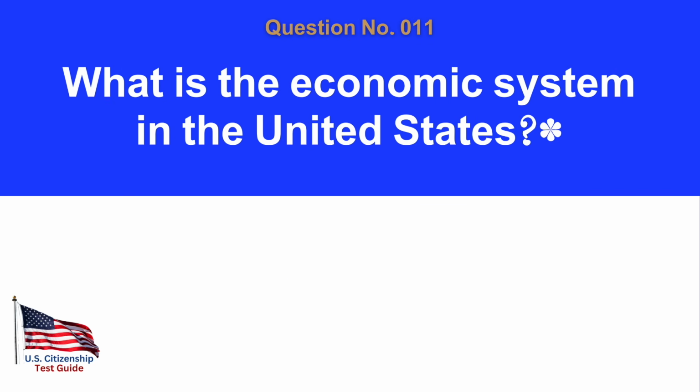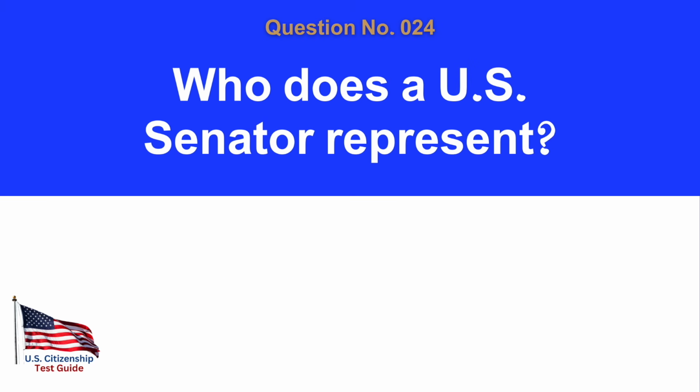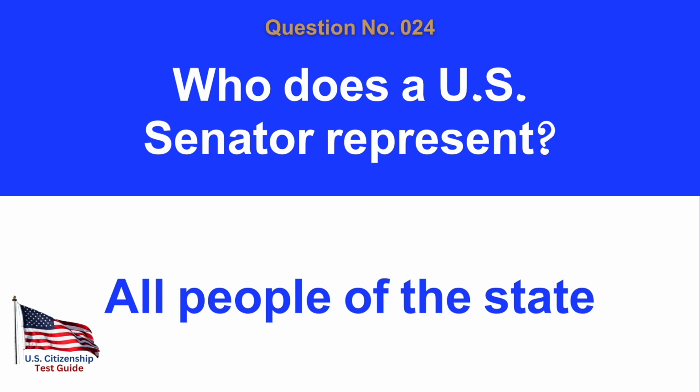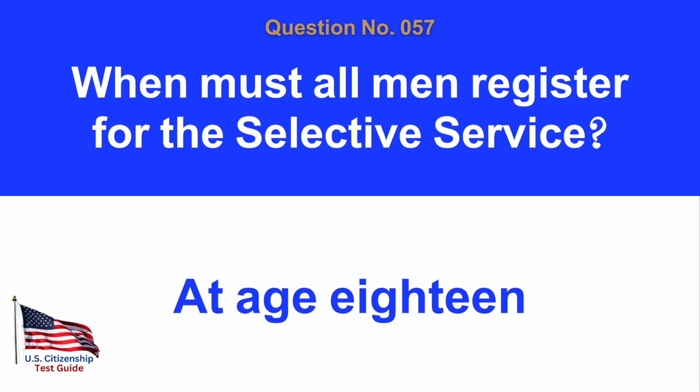What is the economic system in the United States? Market economy. Who does a U.S. Senator represent? All people of the state. When must all men register for the Selective Service? At age 18.